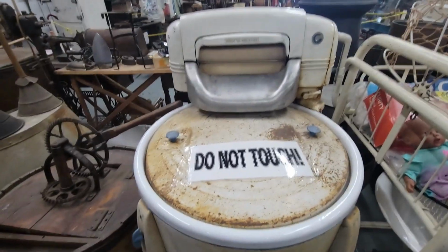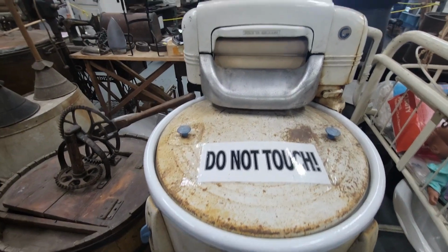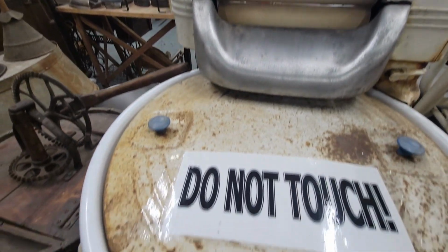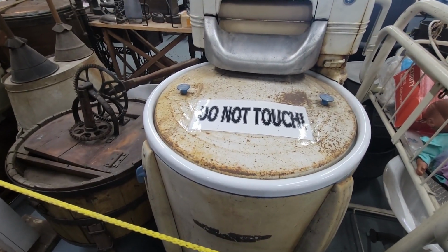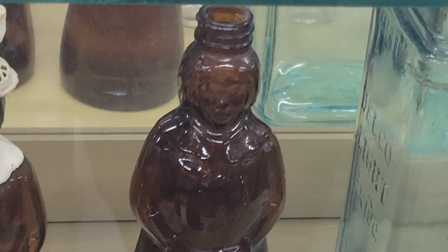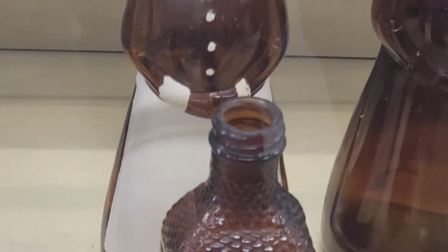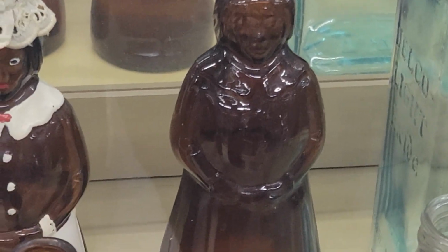Now my grandma had one of these outside. A wash machine with a wringer, you run the clothes through. There's a wash machine with a wringer on it. Now I like what they did with the Miss Butterworth's pancake syrup bottles. Somebody painted them. I like that. That's creative.